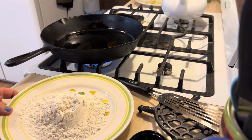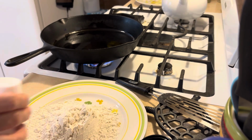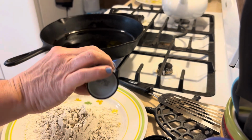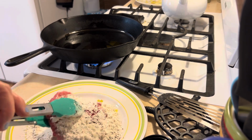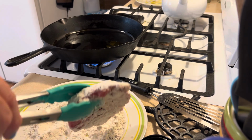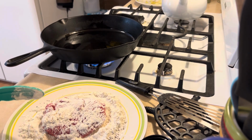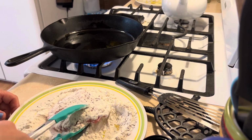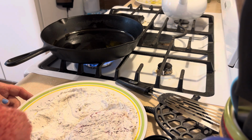I have some flour here, just 1 cup. We're going to add some salt and some pepper. We are going to coat the steaks. Might add some more salt. Actually, I'm going to add the salt directly to the steaks. Okay, so there's one. I'm going to do the second one now.